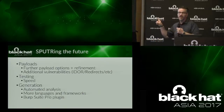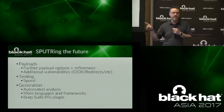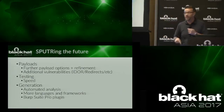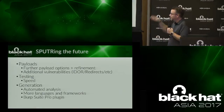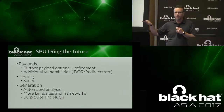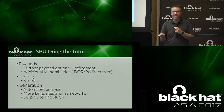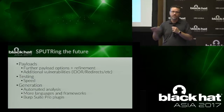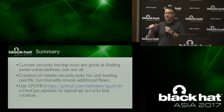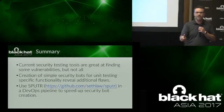Generation, we want to do the automated analysis of the different frameworks. It's fairly easy to do regexes and pull some of that information out. The faster that we can write the unit test, or at least flesh that out for you, the better off we're going to be. Obviously more languages and more frameworks support there. Looking at Burp Suite Pro or ZAP proxy log files and state files to actually push that into Sputter and help with the configuration generation. So that's the plan.